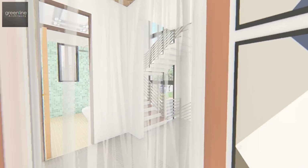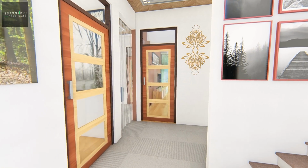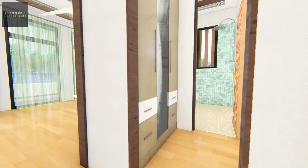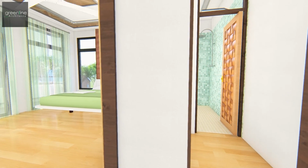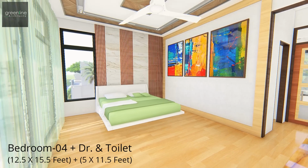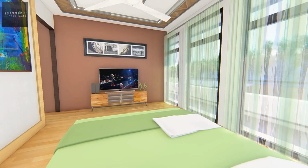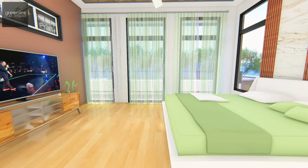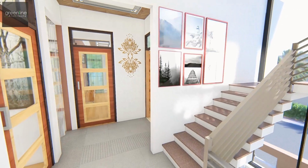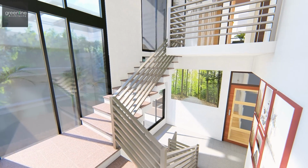The interior kept simple with white color tone to maximize the space. Master bedroom, arranged on the southwest corner, has attached dress and toilet to it, towards the terrace area.